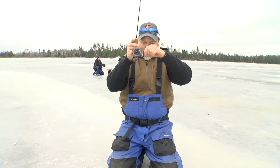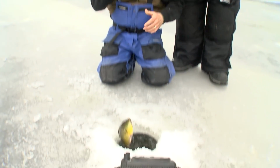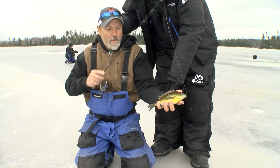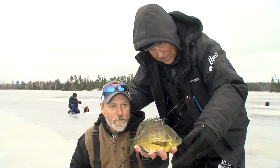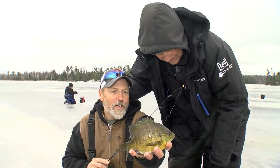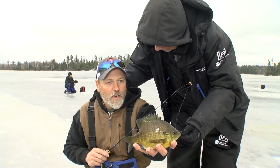There it is, John. Hey, way to go there. That's a nice bluegill. Yeah, hold them nice and steady like that. And they're hammering those little tungsten jigs, aren't they? They definitely are, John. Now, was that one on the bottom too? That one was on the bottom also. Did you get them to come up at all?